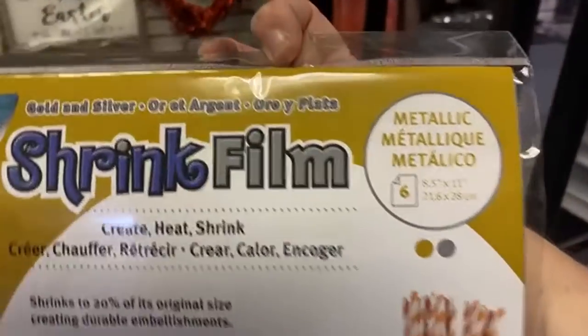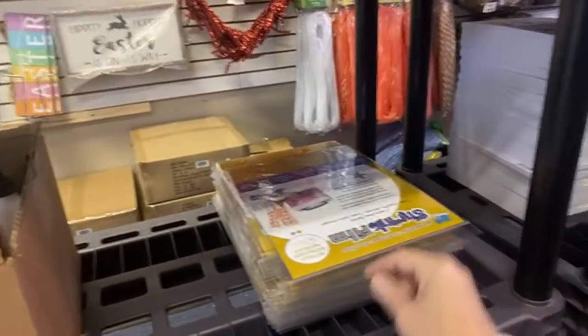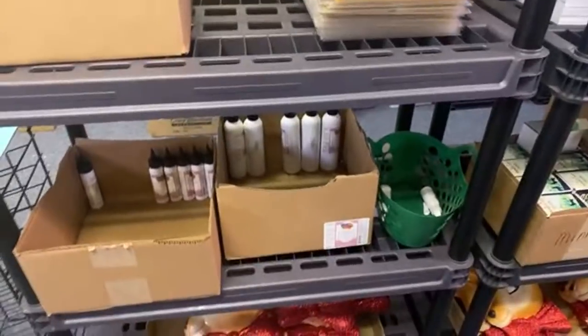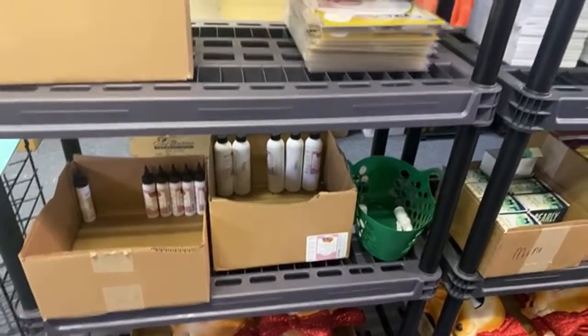What was this one? This is the super sanded pack. That's the super sanded. And we also have it in, let me get it down here, the silver and gold pack. So you get gold and silver in that one. Super cute, right? All right. There's a little bit of art glitter glue left. I don't think art glitter glue is shipping right now, though. I apologize.